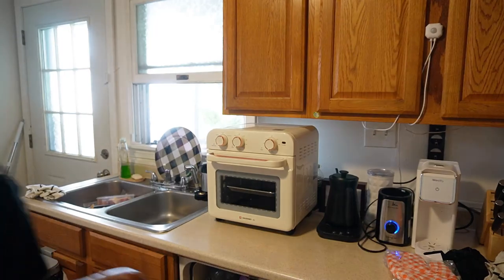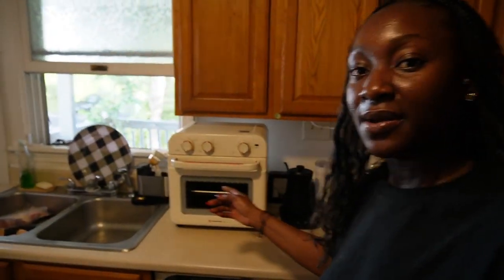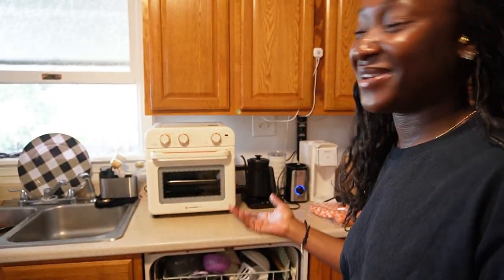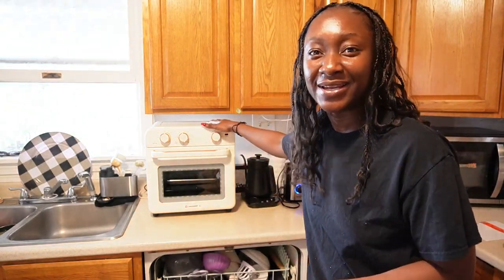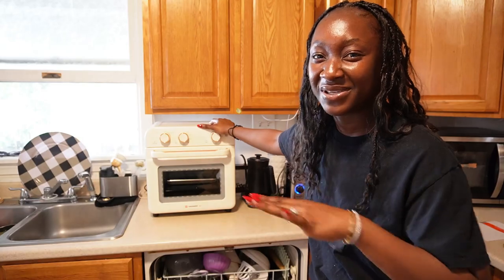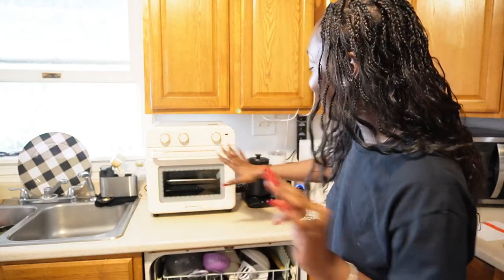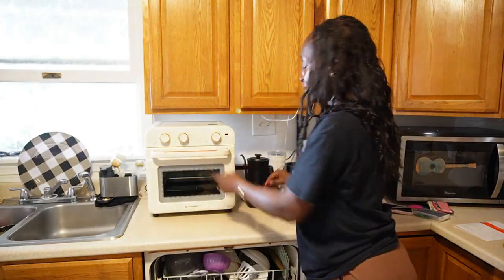This makes me so excited, you guys. That's what it looks like, and I am so excited. It's not crazy big. I feel like it fits perfectly fine into this area. I usually don't like anything sitting here. I like my counters to be a little clear, but I will give it up for baking anytime. Oh, this is so cute. Perfect.